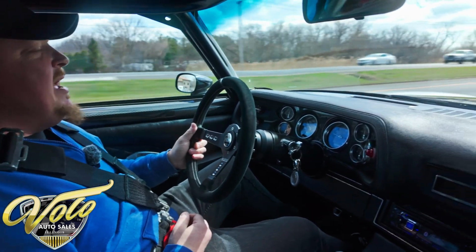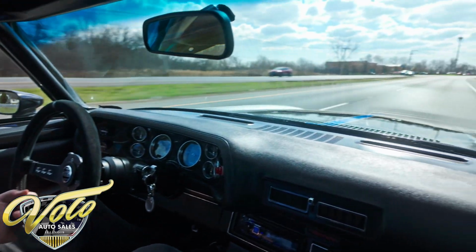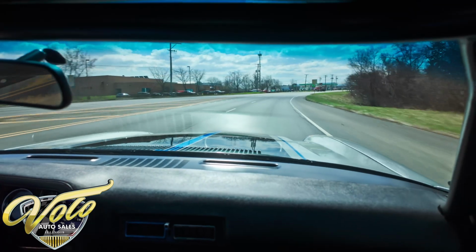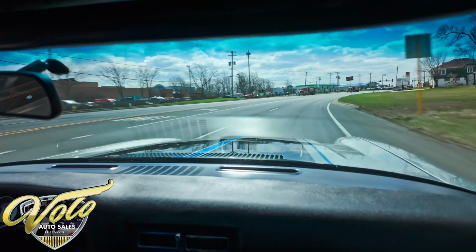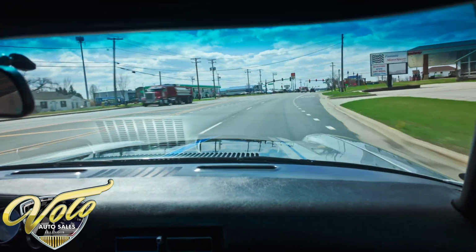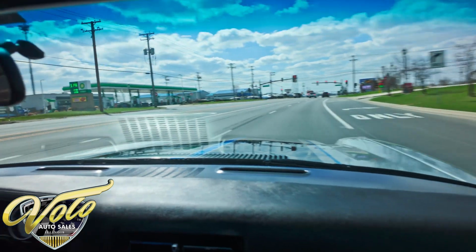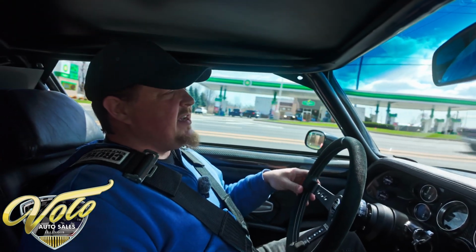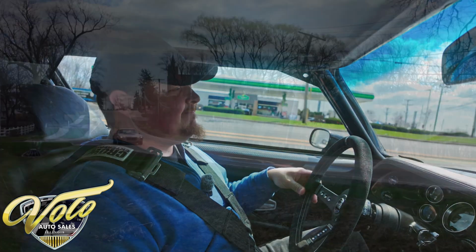Really nice alignment. I tell you, this thing is super dialed in, and somebody's going to have an exceptional car any way they look at it. Come on down to us, take it for a test drive. You're absolutely going to love it, without a doubt. And start by checking out the undercarriage pictures and all the details on our website, volocars.com.